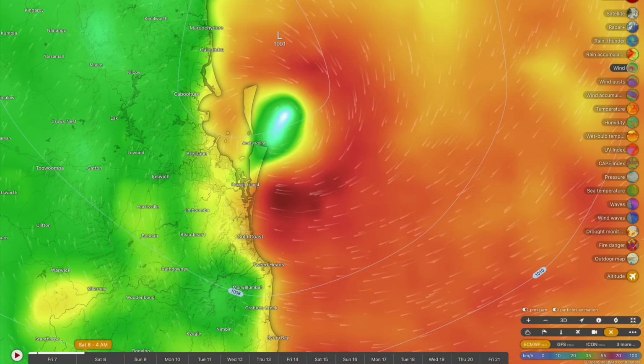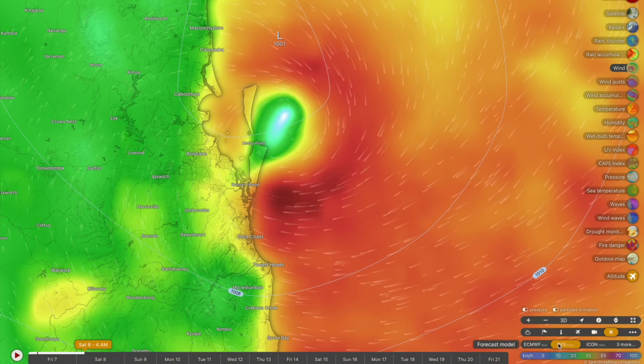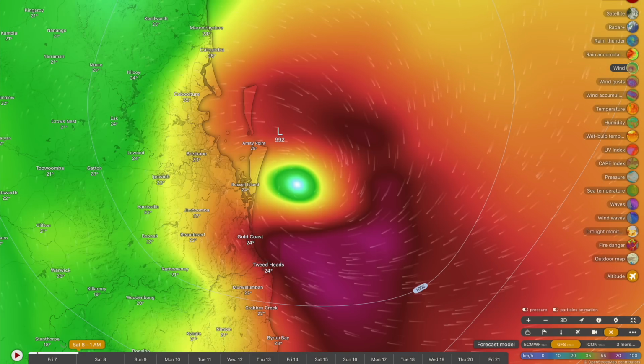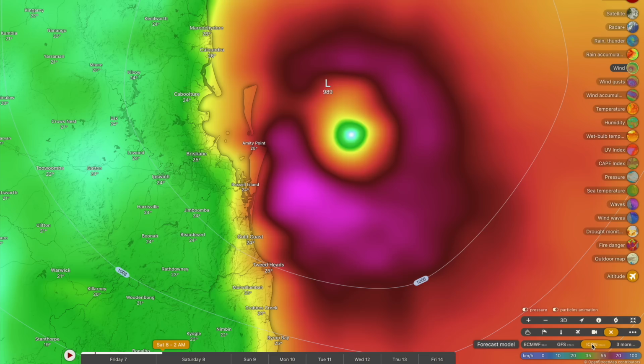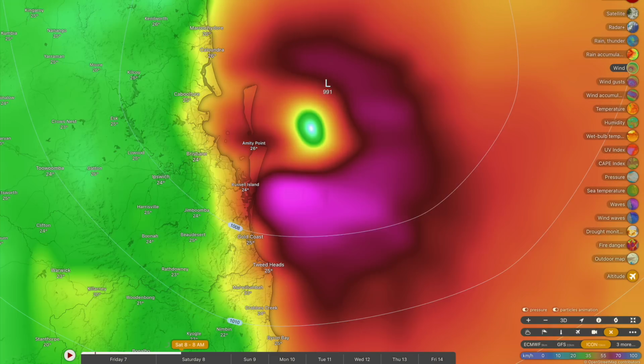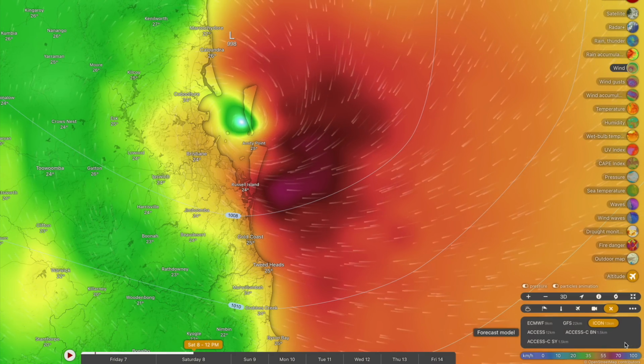You can see the ECMWF calling for that landfall at about 6 o'clock local time tomorrow morning. I reckon it will happen slightly sooner than that. The GFS forecast model calling for that landfall on Stradbroke Island to happen at about 3 o'clock local time tomorrow morning. The ICON forecast model calling for the landfall to happen much later into Saturday afternoon, which is, again, a little bit of a bogus forecast. I don't think it's going to hang out to sea that long.